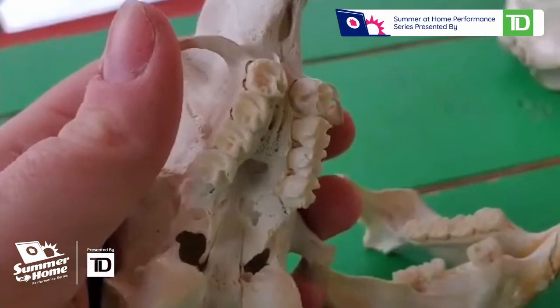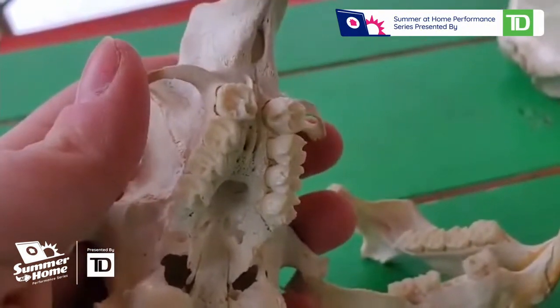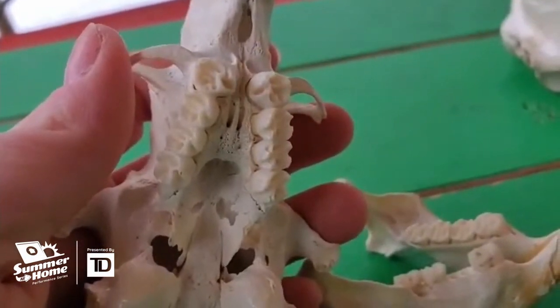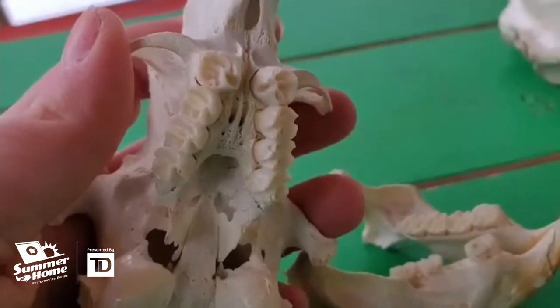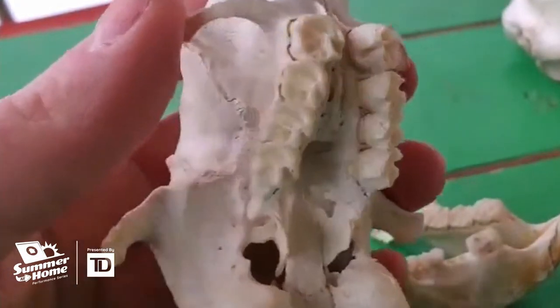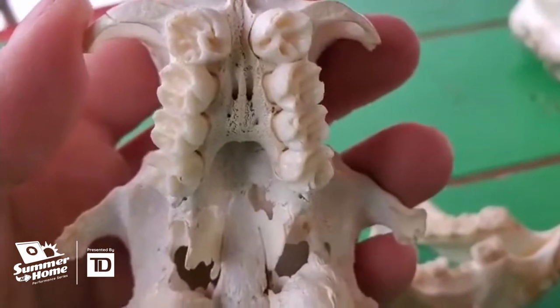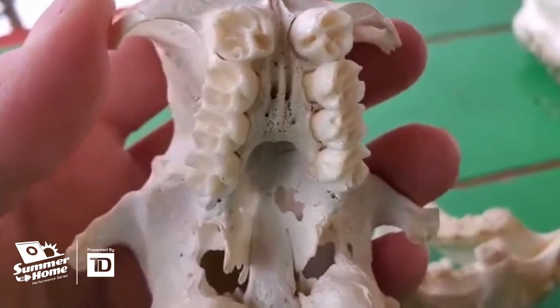They have to do a lot of chewing. They eat things that are really tough. Plants are made of cellulose, and cellulose is really hard for an animal's body to break down. So they have to do a lot of that breaking down right in their mouth. That's why their teeth have all these different ridges meant for breaking down those different parts of plants.